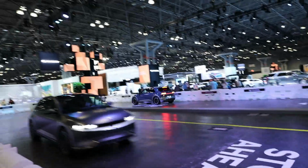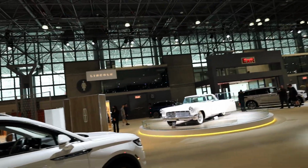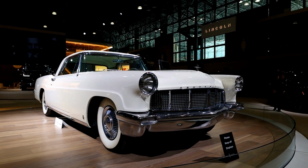And now walking back over to the other side of this floor, you can see right behind me these Hyundai SUVs just ripping around, and they're completely quiet, and that's because they're the new Ioniqs. I don't know how to pronounce them, to be completely honest with you, but I really love the whole format of this side of the floor, because over here you have Lincoln, which is obviously the luxury company of Ford, and in the center there you can actually see Elvis Presley's '56 Lincoln Continental, which is really neat.